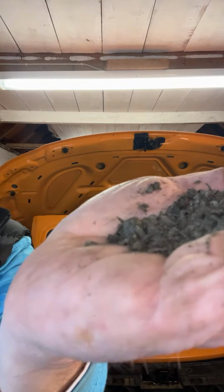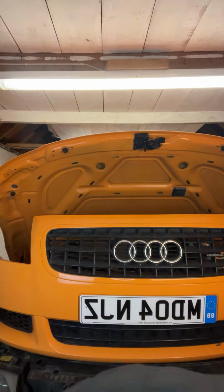I don't know if you can see that. See all that in there? Stick it between my hands. That is a big pile of dirt that came out of the bumper, believe it or not. So we talk about how we keep the sills clear of dirt and dust and what hides behind the trays.